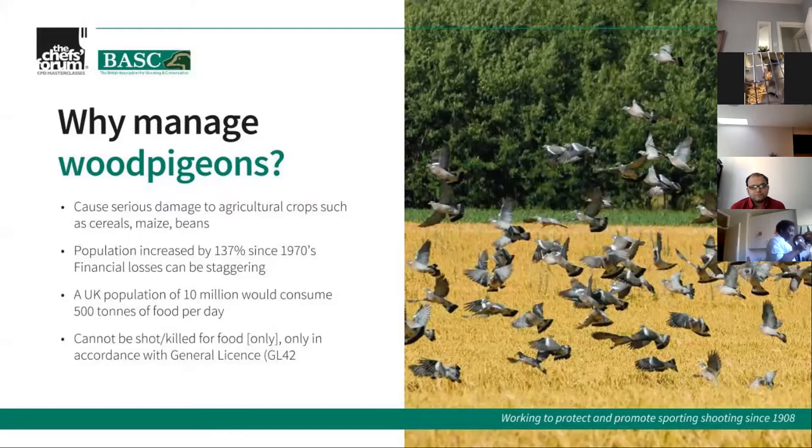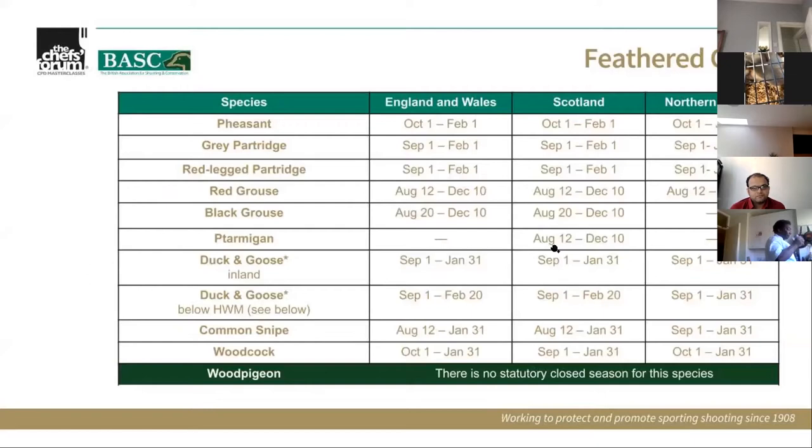Oops, and that will show you there. I know there's lots in there. It's quite a busy slide, but I thought I'd pop it there so you can see it anyway. And there are all the feathered game seasons with the addition of wood pigeon at the bottom. So like I said, no closed season. And just while I've got your attention, you can have a look at that, and I'll try and get this PowerPoint to you, or that table is on the BASC website as well.